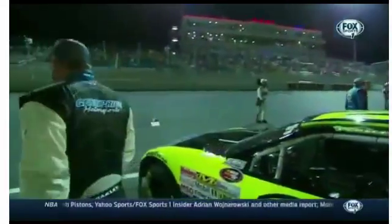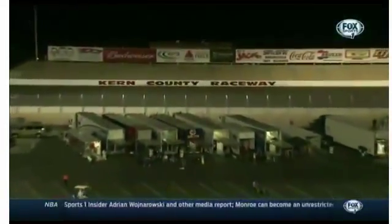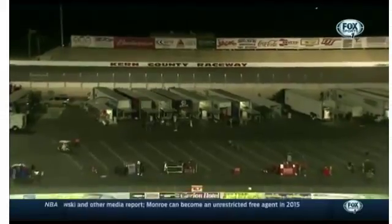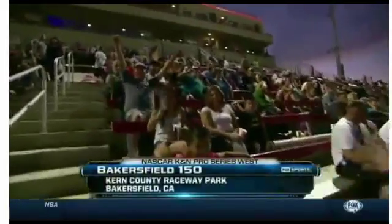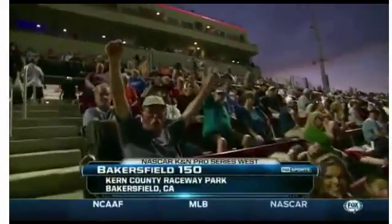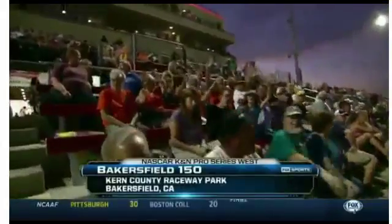All right, Greg Persley with his 2nd pole this season. And, Phil, a lot hotter night tonight than when we raced here earlier this season. Yeah, certainly is here. But Greg Persley really has this place dialed in here. 2 for 2 the 2 times the series has visited this racetrack. Big, long straightaways here at Kern County. We'll get ready to set the starting lineup when we come back.